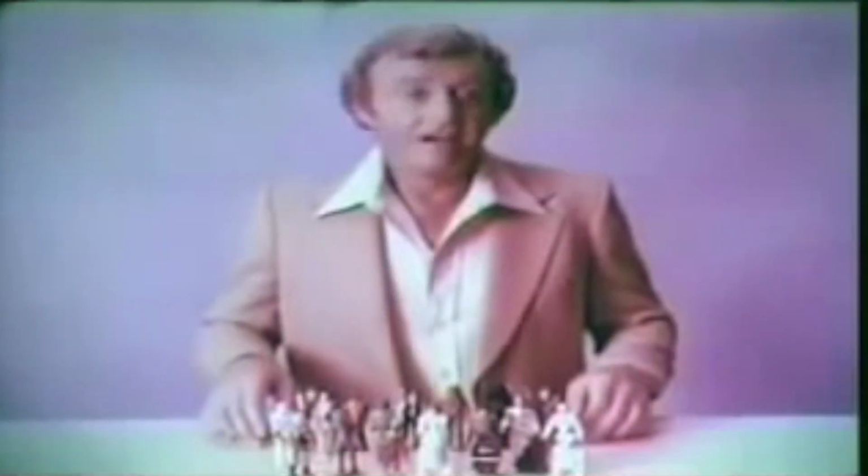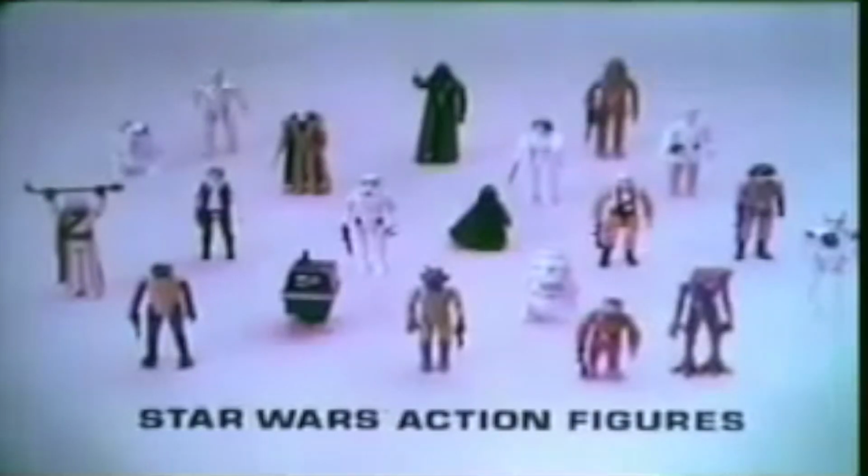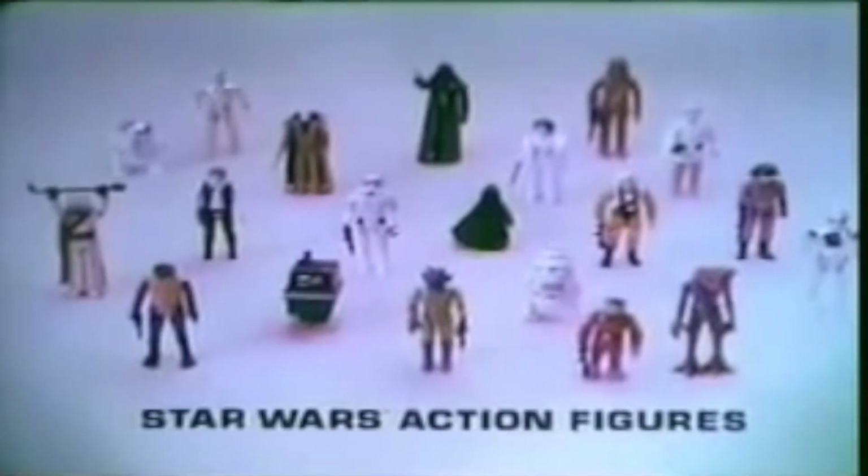Where'd you get this jacket? From Kenner's Star Wars collection comes the Stormtrooper, the Sand People, and all 20 action figures, including new Hammerhead, Snaggletooth, and more, each sold separately. And now, Boba Fett, Star Wars villain with his laser rifle. Boba Fett is not yet available in stores, but you can get him free with 4 proofs of purchase from any Star Wars action figures. Details on specially marked packs at participating stores. Offer ends May 31st. Star Wars action figures sold separately from Kenner.